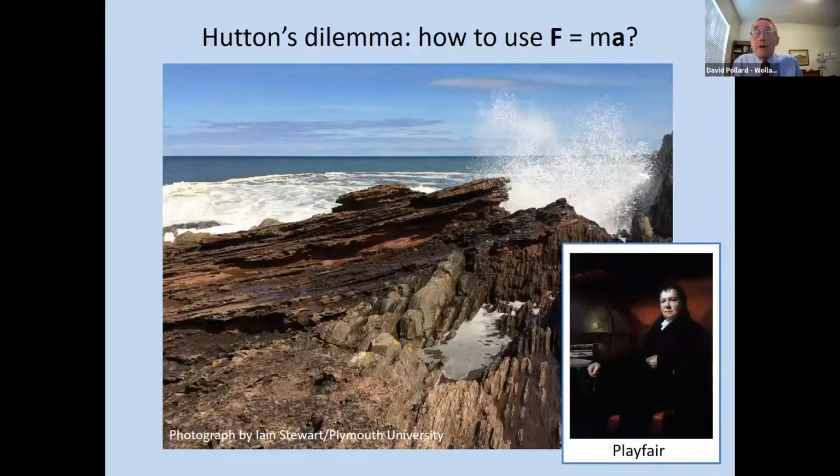However, the vast collection of rock particles at Siccar Point, each acted on by its neighbors, for those it was not obvious how to apply Newton's law to quantify, in Playfair's words, the immeasurable force which has burst asunder the solid pavement of the globe. Hutton was left with qualitative conjectures and analogies to observed active processes. Today, students of structural geology still face Hutton's dilemma. Newton's mechanics, F equals ma, from their prerequisite physics course is inadequate to calculate the causative forces or resulting velocities.